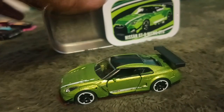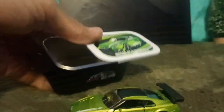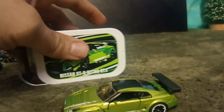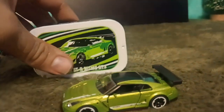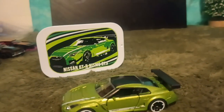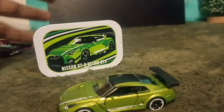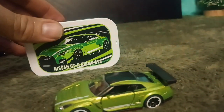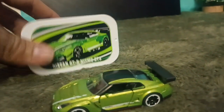But Jada, for real, that is really cool. You just got a tin. Look at that. You got a tin with it. That is cool. I like that. That is really cool. I did not know that was a tin. I thought it was just going to be like a card you keep or throw away or whatever. That is cool.